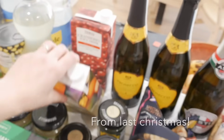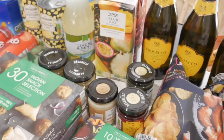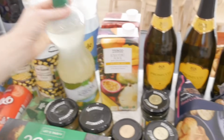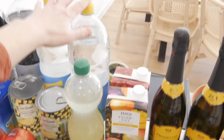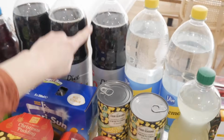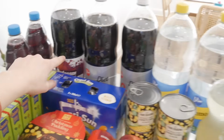Then we have a little bit of Malibu left in the fridge, so I'm going to polish that off with some cranberry juice later, and I wanted to try this because why not? Then fizzies, we've got this fancy one because I'm sure Joel's mum will love that. A couple of bottles of lemonade, a couple of bottles of Diet Coke, and then a Professor Pepper. We all know Joel loves his Professor Pepper.